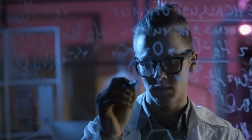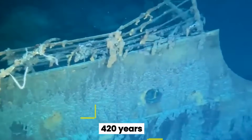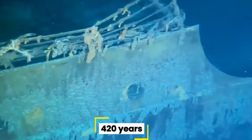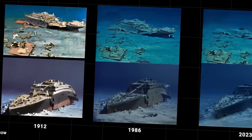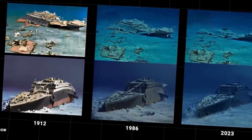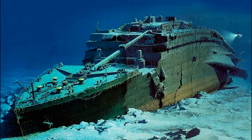It's a silent reminder that even the grandest creations of mankind cannot withstand the relentless force of time and the deep sea. And there's more. That ghostly appearance of the ship, it's caused by a thick layer of bacteria and microbes. The problem? Those bacteria are eating the Titanic. Most of the corrosion comes from microorganisms that continuously weaken the structure. Plates, beams, and supports grow thinner every year.